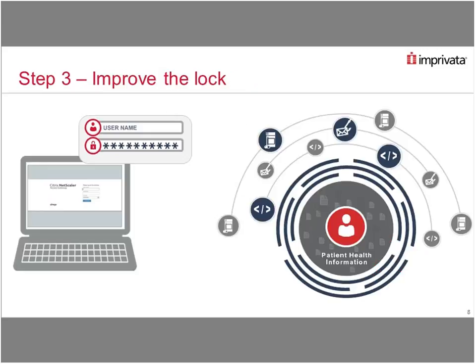So again, in healthcare, passwords are difficult to eradicate completely, even if you have a single sign-on solution, as many critical clinical applications and other workflows require a re-entry of a password. So the next step in combating phishing attacks is to really improve the lock. If you take remote access, for example, that typically requires a username and password to authenticate. This is a point of vulnerability for organizations. Attackers who obtain employee credentials can use them to access the network and exploit PHI and other sensitive information.